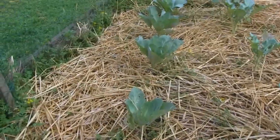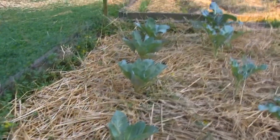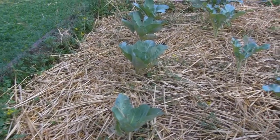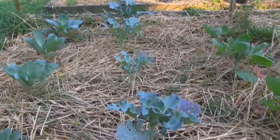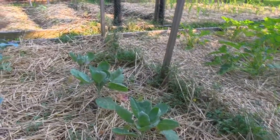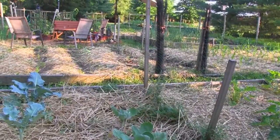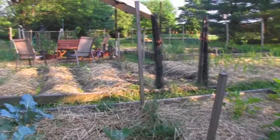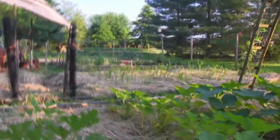And that brings us to bed one, and the brassicas are doing okay. They're not exactly taking off, but that's cabbage in that row there. This is broccoli in this row. And Brussels sprouts over here. Looks like we might have one casualty in the Brussels sprouts over there on the end. I don't know if I have a spare seedling that I'll be able to plant in there.